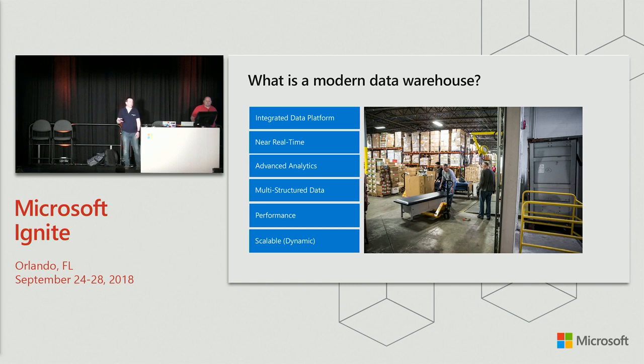Advanced analytics capabilities, so now we're seeing data warehouses infused with ML capabilities like we're seeing in the SQL Server platform, in the data warehouse platform, etc. Highly performant and highly scalable, so dynamic elastic scale is highly demanded.